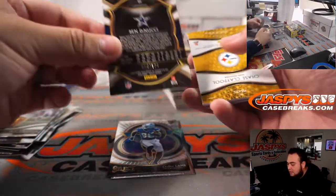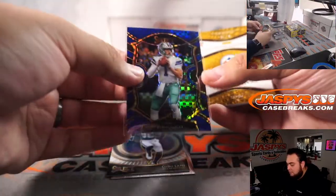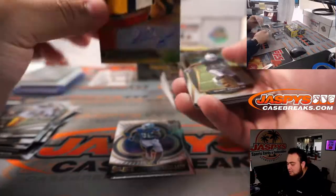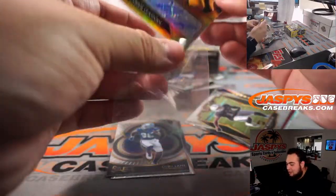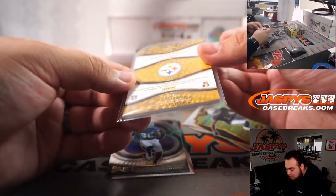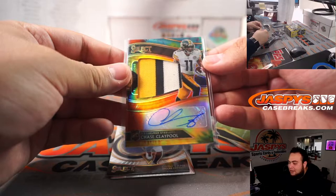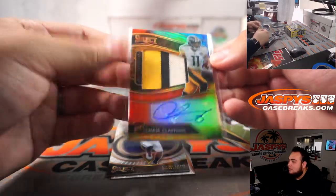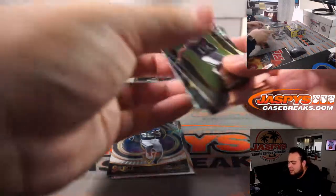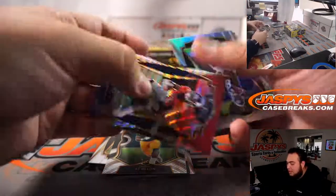Ben DiNucci, 35 out of 175. And we got Chase Claypool to 70, wow, actually out of 25. That is a tie-dye, 3-color patch, last spot Mojo, 7 out of 25, look at that. Where's Kevin at? Steelers, last spot Mojo. Look at that. Beautiful. Tie-dye. Man. KJ Hamler.